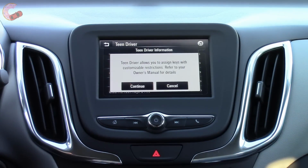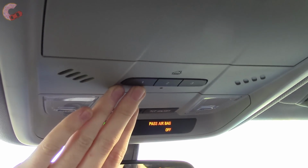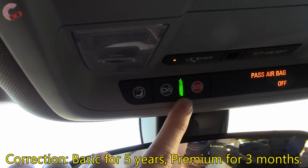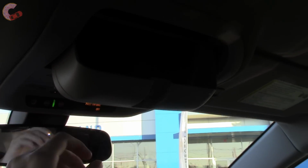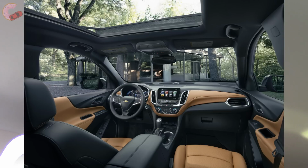Also, for the first time, Chevy's Teen Driver functions are included on the Equinox. The mirror is auto-dimming on Premiere and optional on LT. You also get HomeLink universal remotes with the mirror. Basic OnStar services are free for 3 years. We don't have it, but a panoramic moonroof is available on both the LT and Premiere. To get it requires a combination of 2 packages for both trims.